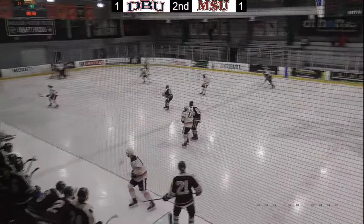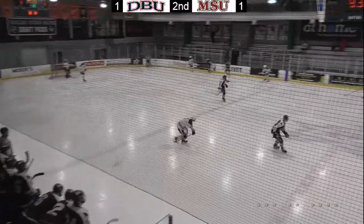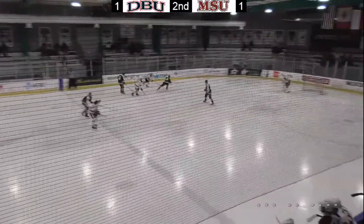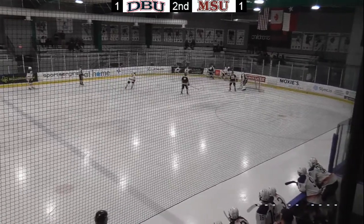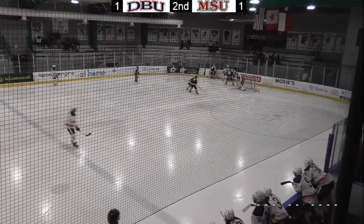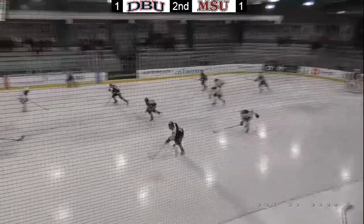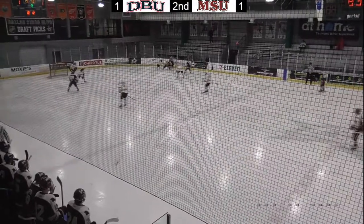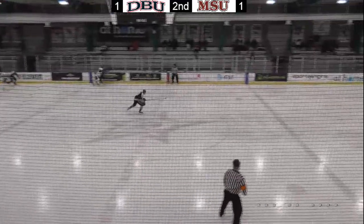Missouri State with it, sends it down low into the DBU zone. Picked up by the defense, and he'll clear it up off the glass. And DBU now coming in on the attack. That pass just out of reach, poked away, now in the corner. A centering pass, unable to get a shot off. And Missouri State now coming the other way with it. 3-on-2 opportunity here. And that gets poked away, and DBU is able to get it back into the neutral zone.